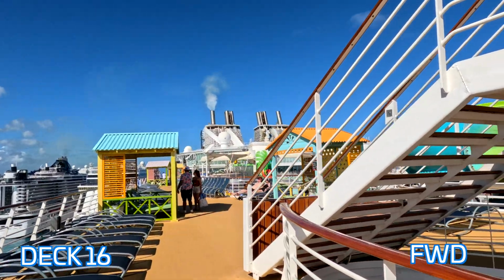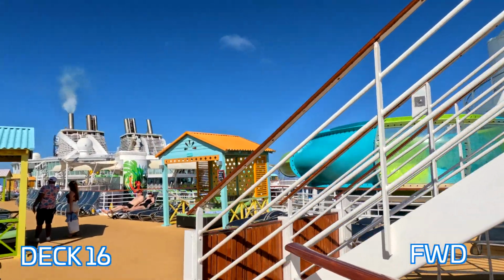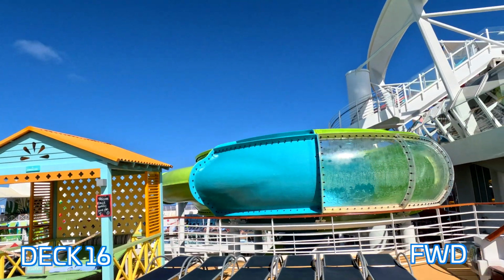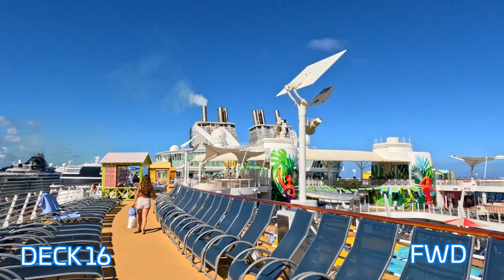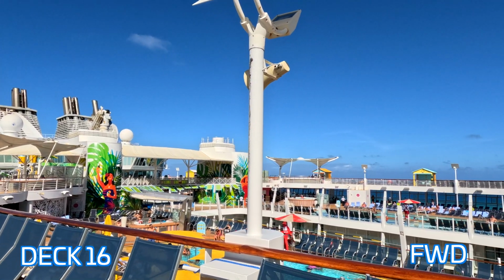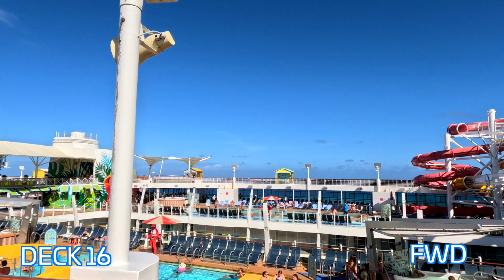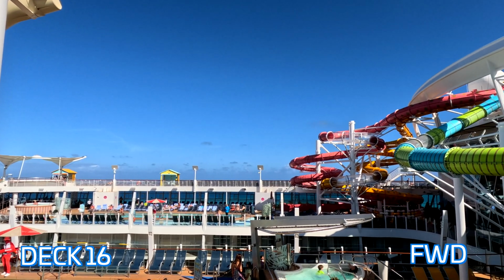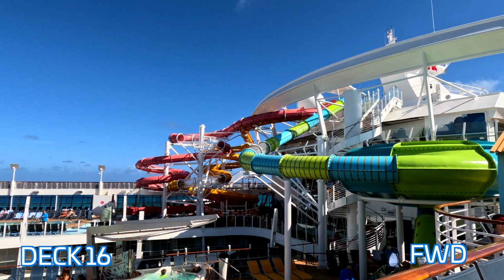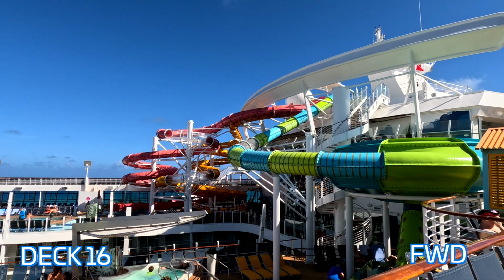Then we're going to jump right up onto deck 16, where the main sun deck type area is. Of course, you can see right here the toilet bowl water slide, and some of the casitas. The casitas you do have to pay to use. They are quite expensive from what I've heard, but a little private place to sit out. Let me know if you ever used one of those before. They look interesting. Not sure if it's worth the money, but if you've tried one, let me know.